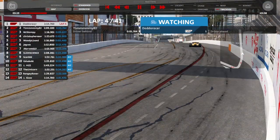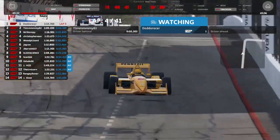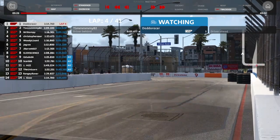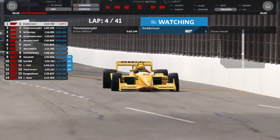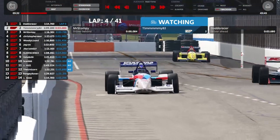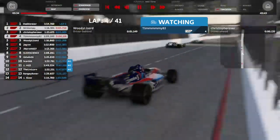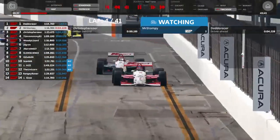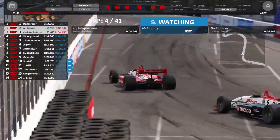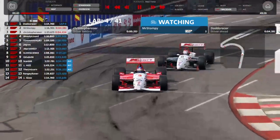But back up front, it's this man, Dado Racer, and he's in the number 8 Hall Racing Mercedes-Benz Reynard. And he's got a nice healthy lead on Tim, as Mr. Stompy is on an absolute charge, as is Christopher Razor. So the two Newman Haas Lolas are absolutely flying.